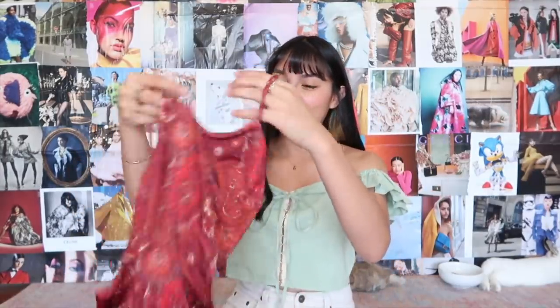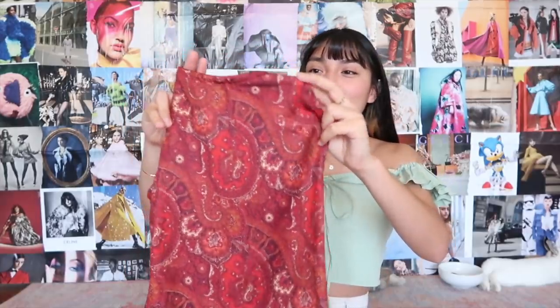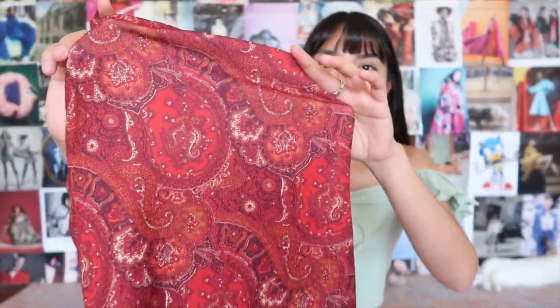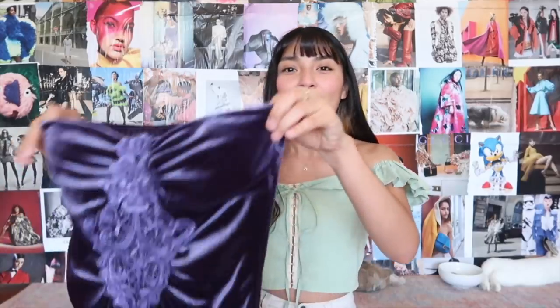I see paisley print, I see a halter neck or a high neck, so let's see what this is. Ooh, I love this piece. Okay, so we have a sleeveless shirt. It does have more of a high neck. Look at this paisley print. Oh yes, and this colorway, it does have a crisscross back. Ooh, it's another tube top.